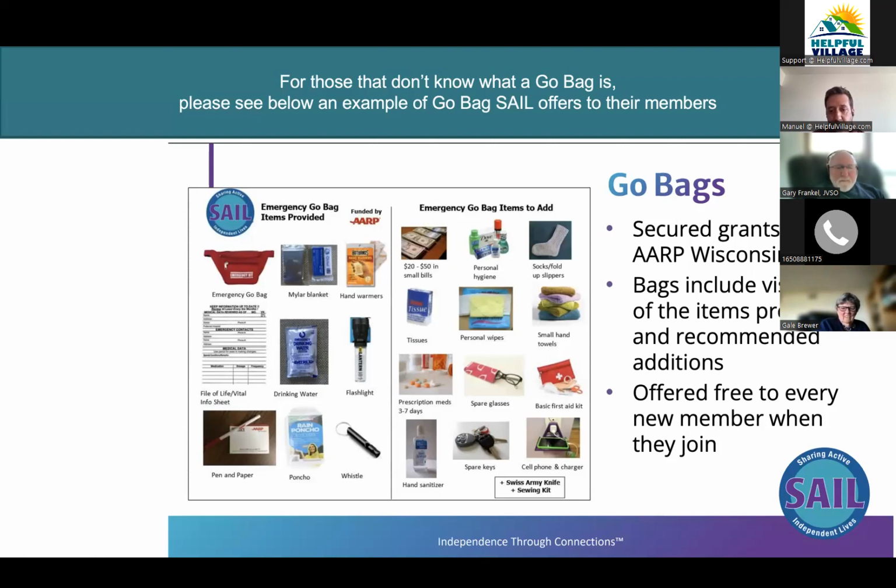Actually, they prepare the go bag for their members. Every member that signs up, they prepare a go bag that is by the door. And in case of an emergency, the members have all these different things they can take with them when they're going to a shelter or maybe to the hospital or any other place. So this is just basically a definition of a go bag.